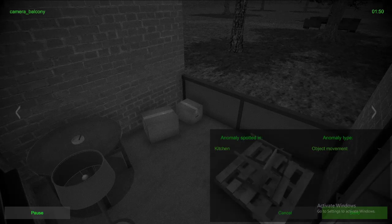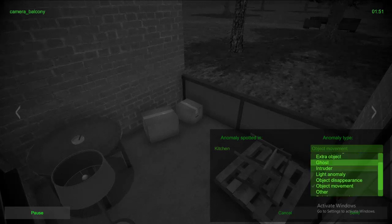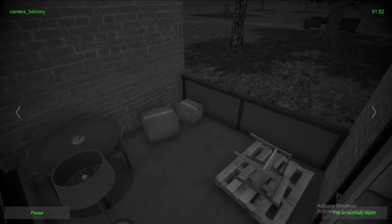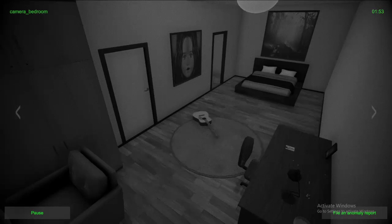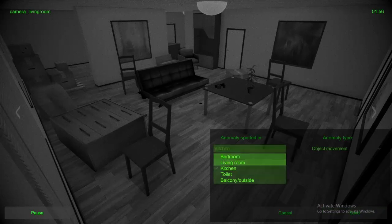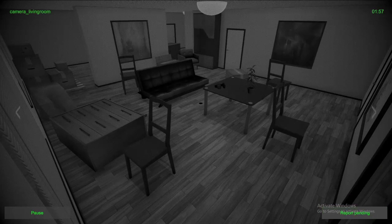Well, the thing is, we don't have the object distortion that we had in the other one. So I don't think you should have the warping objects that we had before. But there might be object movement, like the box was twitching before. Oh, I got an anomaly. Love it when they're obvious, right?